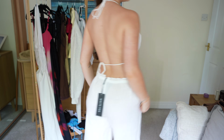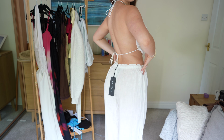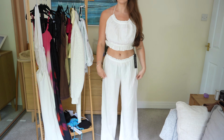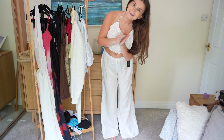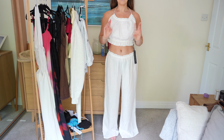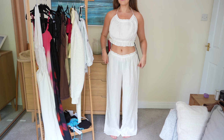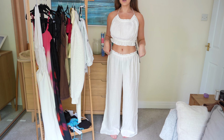This is how the pants look from the back. Again, I keep going to put my hands in my pockets, but there is no pocket, so there's nothing for me to put my hands in. And then they just come down into a very wide leg trouser, and these are tall girl friendly. Yay, we have a win for the tall girls. The pants are definitely tall girl friendly. Having said that, if you're on the short side, these are going to be way too long, because on me they are dragging on the floor, but I would probably wear these with a little bit of a heel. So with a little bit of a heel for me, these would be totally fine.